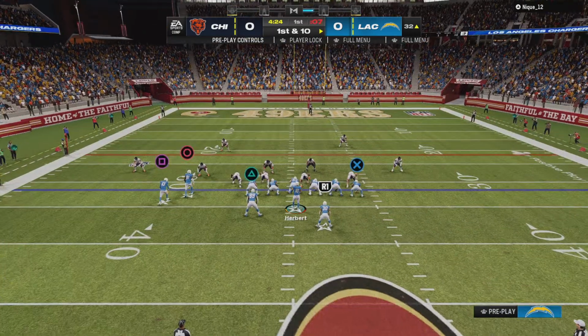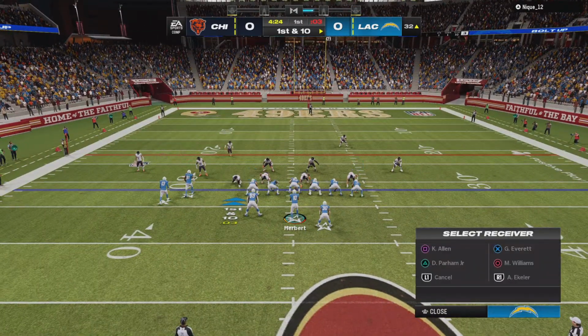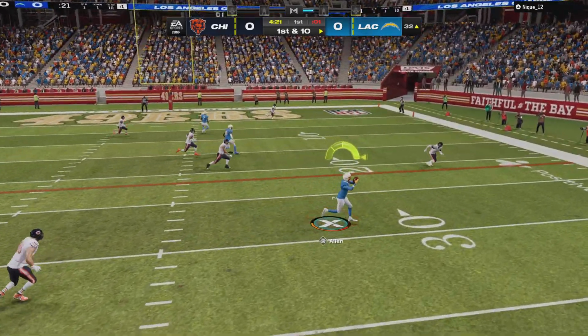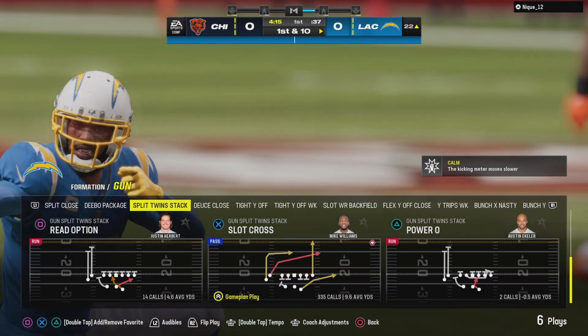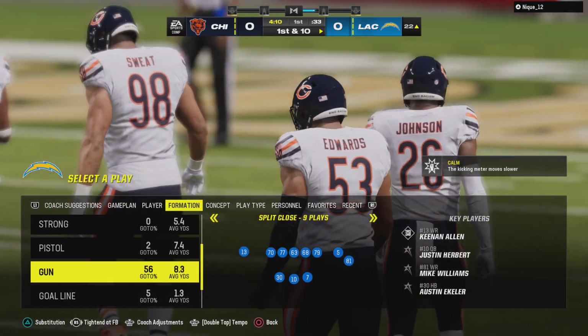From the 32 now, here's 1st and 10. Herbert just beat the play clock. And that's complete to the right side. It's Allen. And he's got this down almost to the 20 before he's dropped. It'll be a gain of 10 to start the drive out by a few inches. That'll be a 1st down.